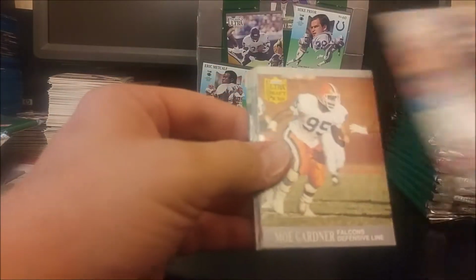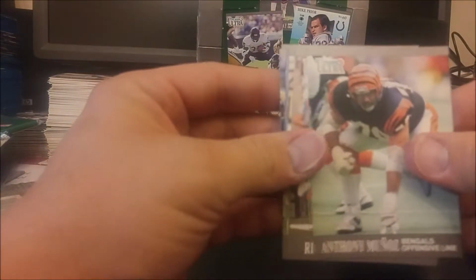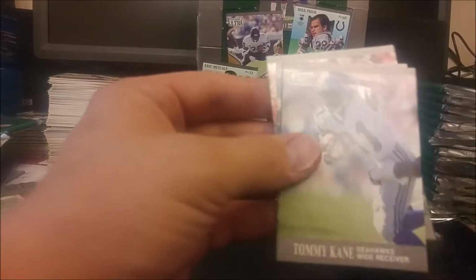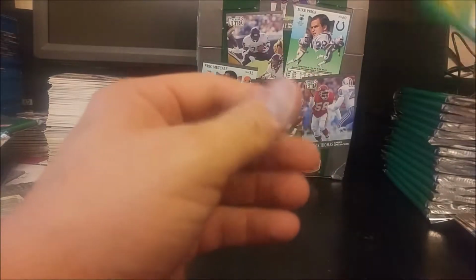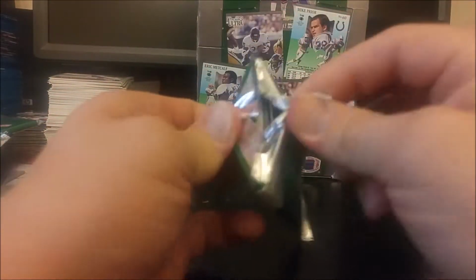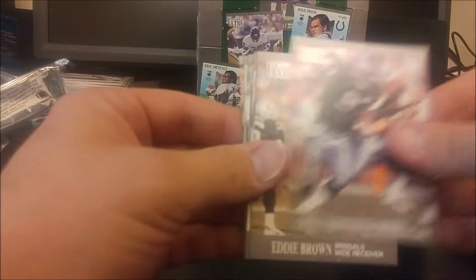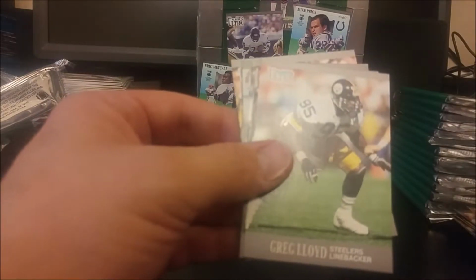Brian Jordan, the baseball player. Mo Gardner. Jamie Mueller. Drew Hill. Vance Mueller. Anthony Munoz. Ricky Nattil. Albert Lewis. Louis Lips. Anthony Miller. Tommy Kane. Mark Carrier. Magic Man. Gerald Riggs. Lorenzo White, Greg Townsend, Eddie Brown, David Treadwell, Kevin Porter.